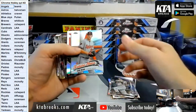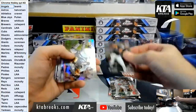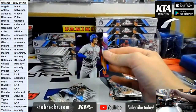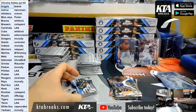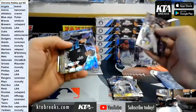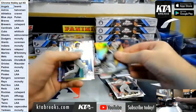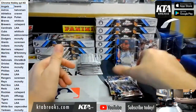Vlad Solak, Martinez. McNeil for the Mets. Colin Moran, Colin Moran. Edwin Rios. Zach Collins refractor. Trouty. Kyle Lewis insert.